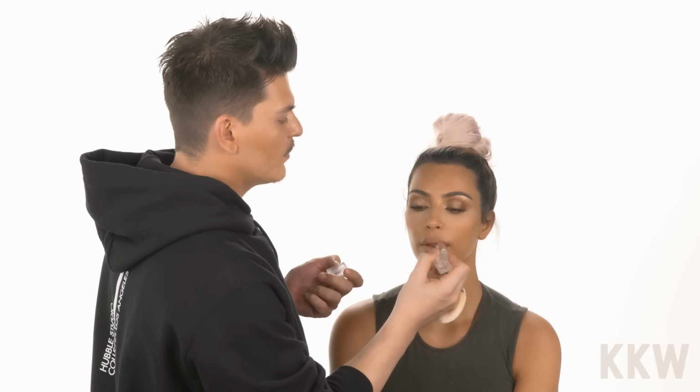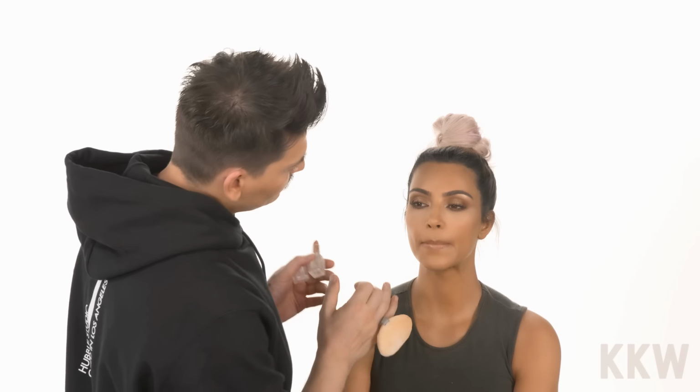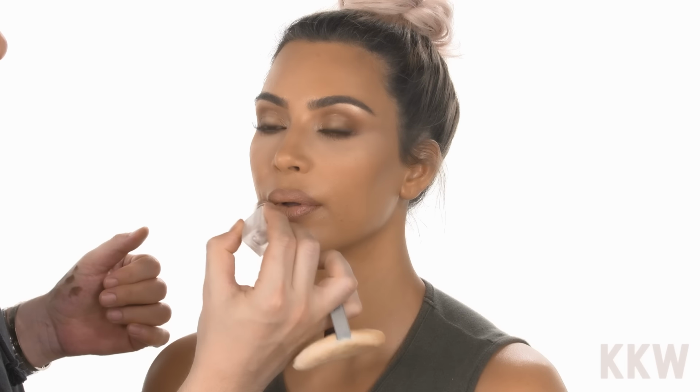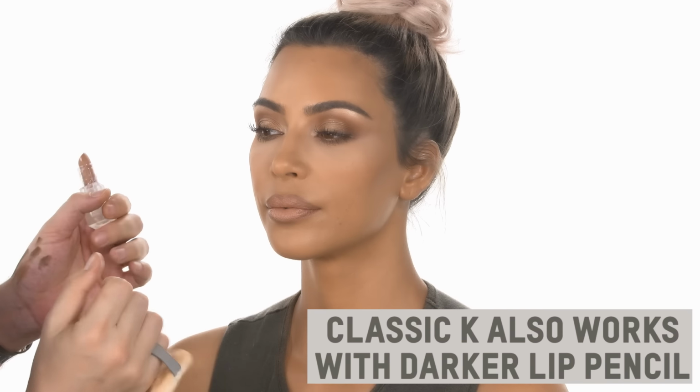So you see how it looks now with a more natural lip liner. Just rub that in. Okay, so I've applied it now with a deeper shade of liner. This one is more brown, and you can see how it blends beautifully into that as well. Rub that together.